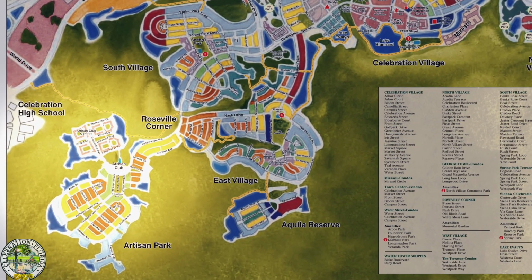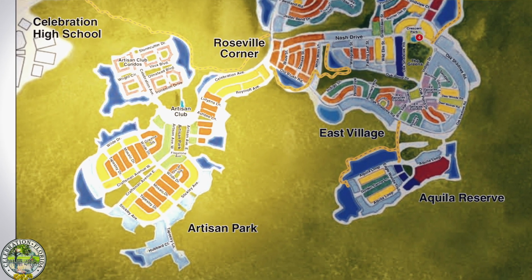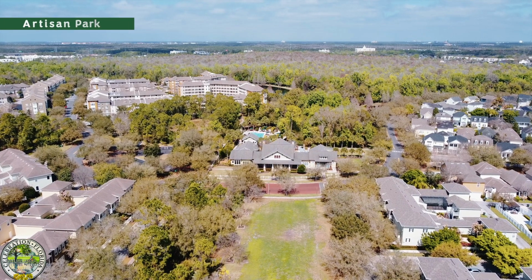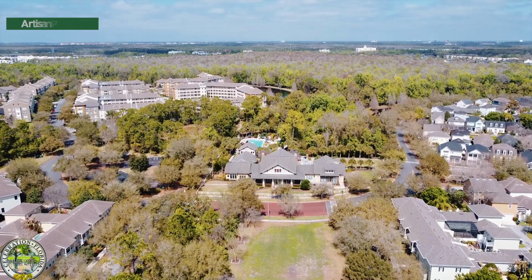And now we are in Artisan Park, so you can see very quickly how the different areas change up. They have an amazing clubhouse here. You're going to pay a little bit more to live out in this location to have this clubhouse, but believe me, it's worth every penny.